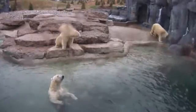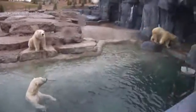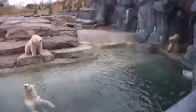So that's it for their feeding. These guys are probably going to want to go in the house now. I can come around to the front if anyone has any questions, anything they want to know. I can probably hang around for a while and answer them.